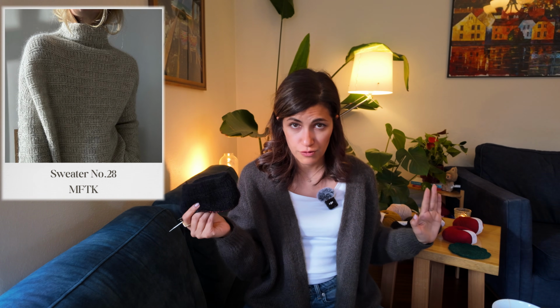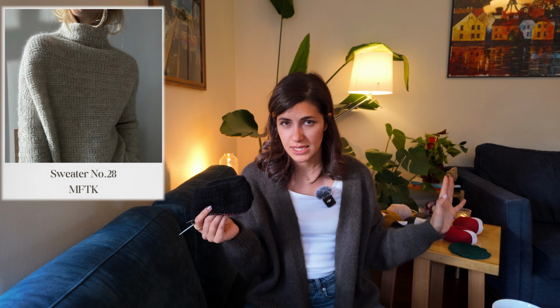This is a very beautiful sweater, guys. If you haven't knitted this, I highly recommend it. It goes by super fast. I knitted mine in the Isager Soft, and I absolutely love it. I think it's the most worn piece that I own.